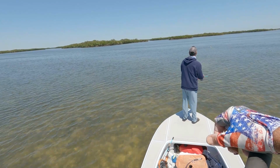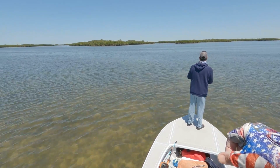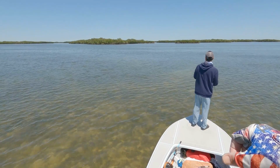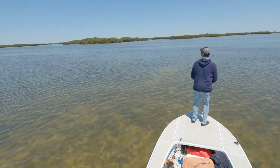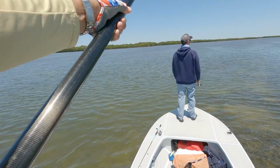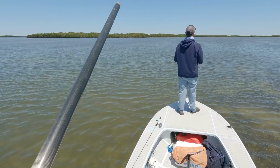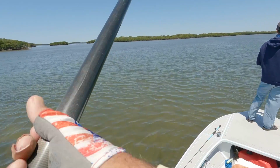Looks like he's on the right side. Now he's right over him. Gonna get him. Oh, way too hard. There's another one on the other side of the hill. See him tailing there? There's another one. He's just sitting right there on the edge. Just throw past him good enough. Bring it back to him. He's right there.